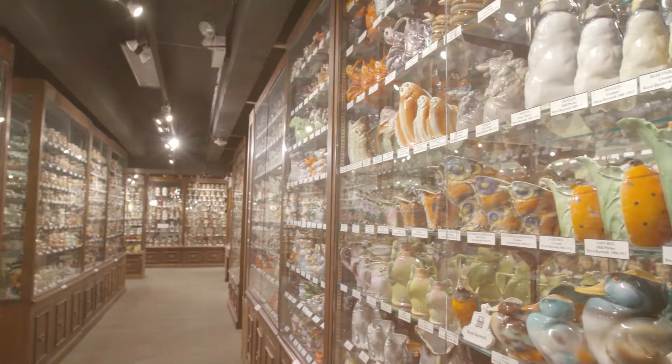The American Toby Jug Museum in Evanston is the largest collection in the world. There's about 8,300 jugs on display here. When you see that in person, it blows you away.